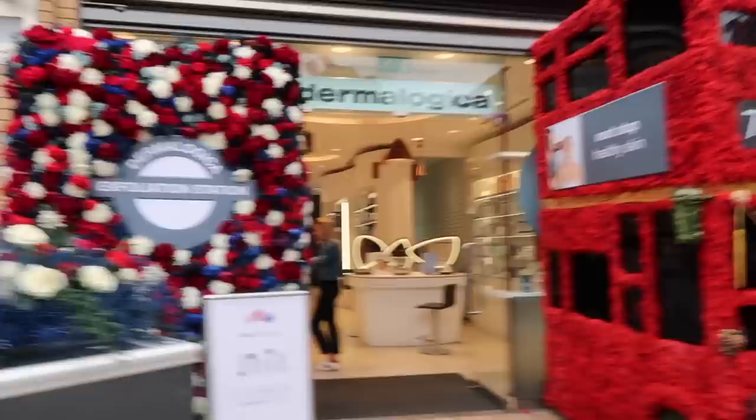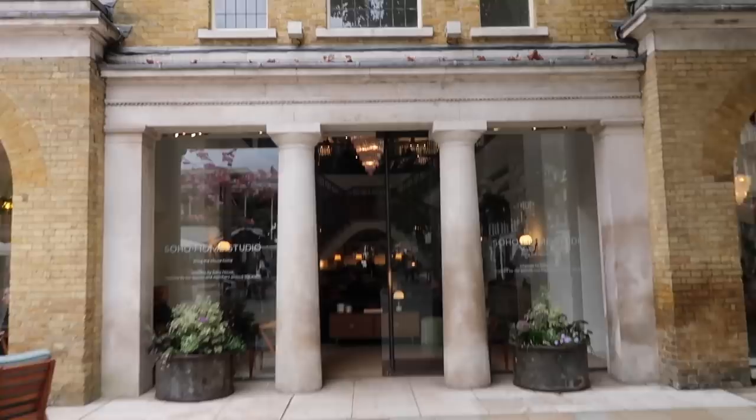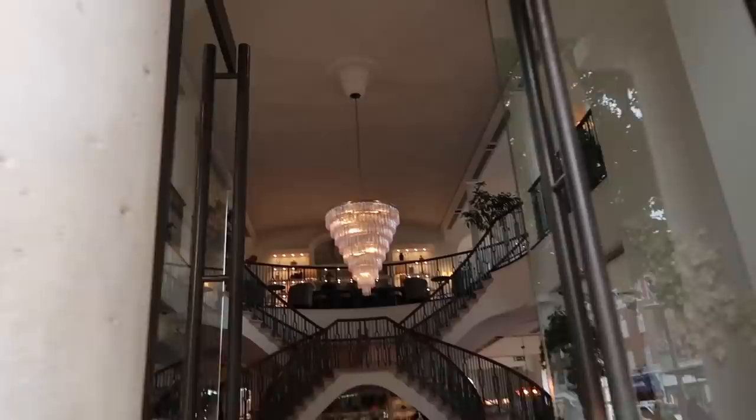Stage the party, but this incredible building, which used to be Jigsaw, is of course now a Soho Home, and I've not visited it yet, so I thought we'd just quickly go and check it out. My goodness.